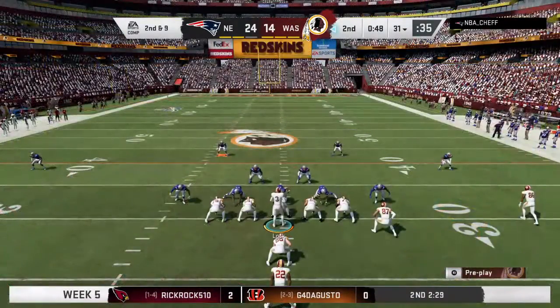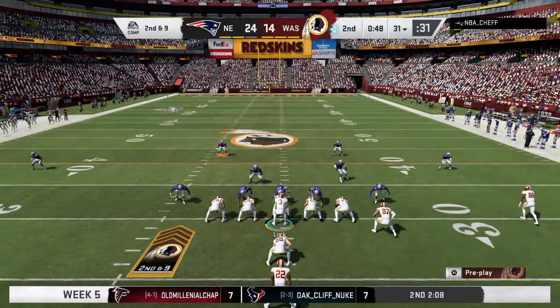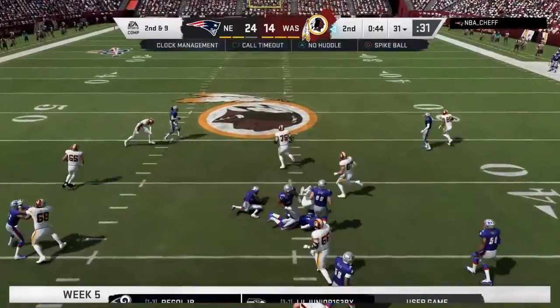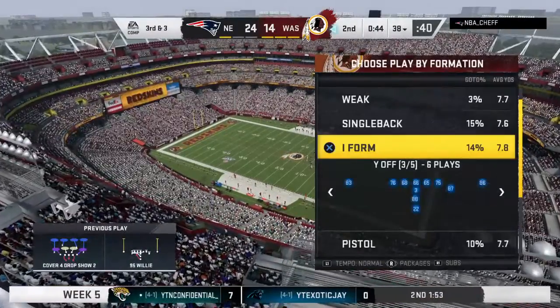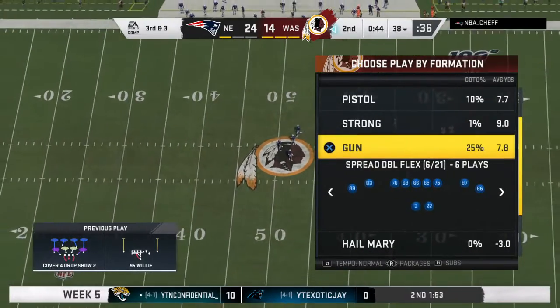Here's 2nd and 9, just a yard on that last run. It's a 2nd down run with Sanders. And he'll work this one up to about the 38. Now the Patriots will use the second of their timeouts as they stop it with just over 40 seconds to go in the first half.